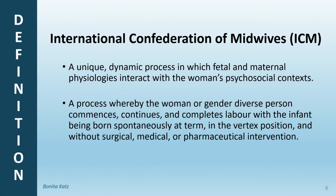The International Confederation of Midwives has put forth this definition. Some points echo the WHO definition: vertex presentation, born spontaneously at term. The very first statement here recognizes that each labor and birth is a unique and dynamic process. This allows for the consideration of many factors that can influence labor progress and birth outcomes. They also recognize the significant contribution that a woman's psychosocial environment makes. They contradict the 2017 WHO definition by saying that a physiologic birth is without surgical, medical, or pharmaceutical intervention.